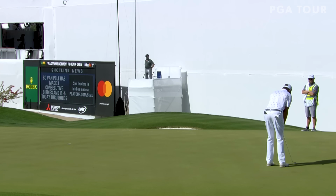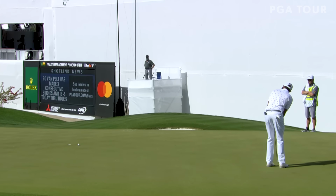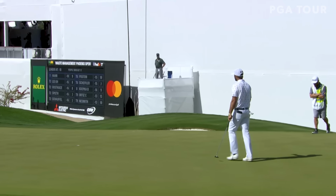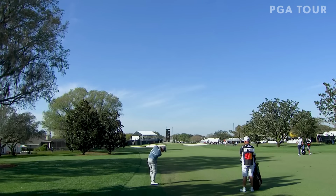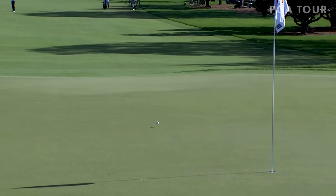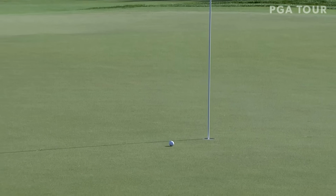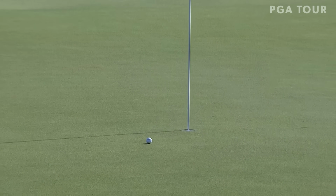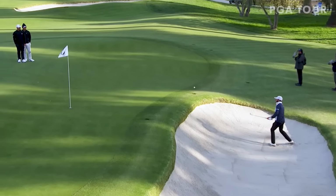Max Homa at 16. See if he can't make one for his home crowd. Atta boy! All right, well done. Max Homa on 15. As you can see, his tee shot just holding the fairway here and hitting this one straight at it. What a beautiful shot from 170 yards, Homa. For this short of a shot to spin this close with the greens playing firm the way they are, he'll go in.